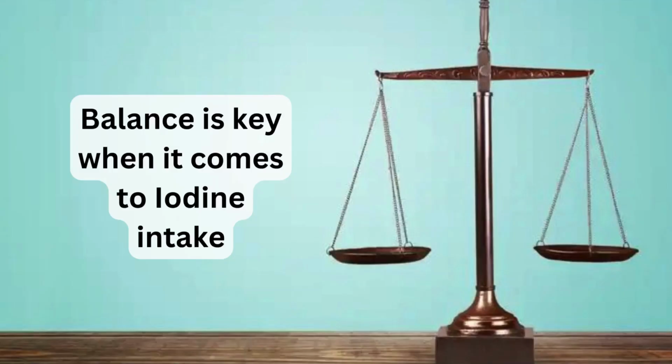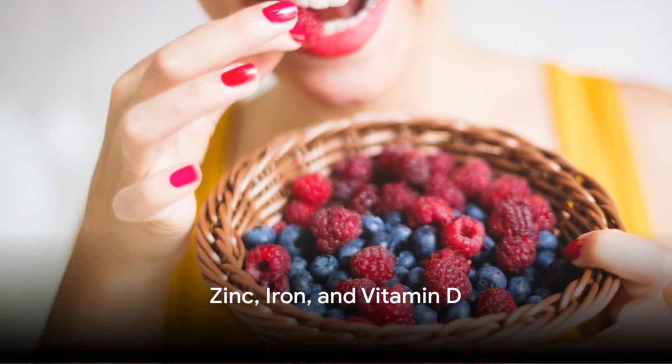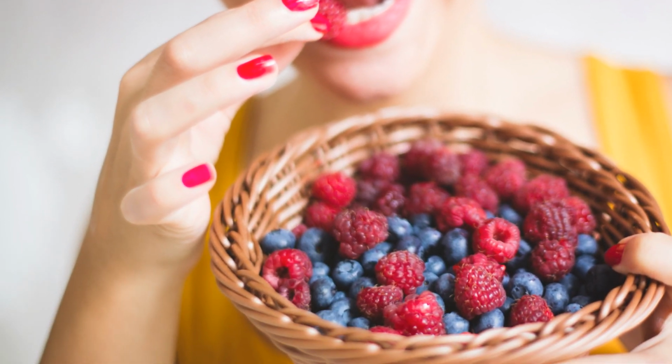But here's the kicker, you need to strike a balance. Too little iodine and your thyroid throws a fit. Too much and it's equally unhappy. So if you are taking an iodine supplement, speak to a dietitian. Now, let's move on to zinc, iron, and vitamin D, 3 more essential nutrients.